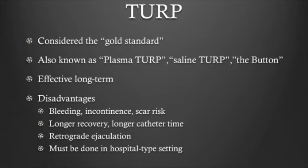Unfortunately, it can have significant risks of bleeding with a long recovery time and time with a catheter in your bladder to drain urine after the surgery. It usually has to be done in a hospital or surgery center and sometimes requires an overnight hospital admission. There's a risk of incontinence or leakiness of urine and scar tissue formation in the prostate after the operation. It also has high rates of retrograde ejaculation, where your semen goes into your bladder after orgasm. While that's not harmful to you, it bothers some men.